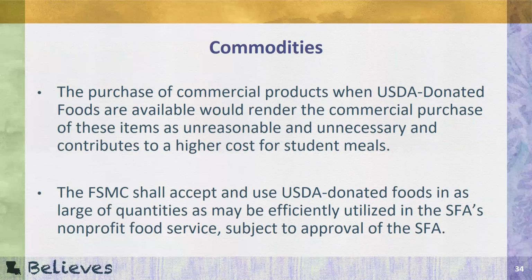Does the FSMC proposal state they encourage the use of commodities? Many food service management companies honestly don't like to deal with commodities because there is a lot of paperwork involved. And some SFAs don't like using them for the same reason. If you, as the SFA, are not receiving commodities, you are leaving money on the table and doing a disservice to your students.